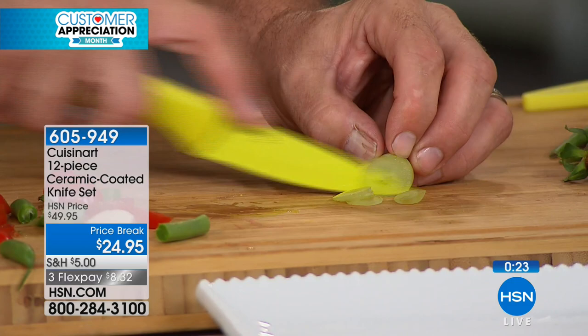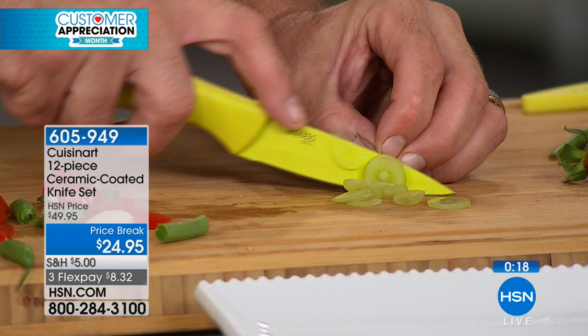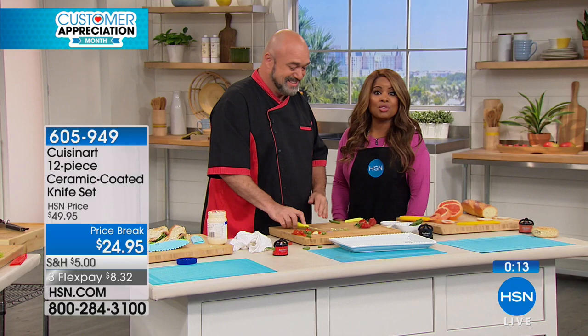If you are at home right now, you've got dull knives that you're kind of struggling with or fighting with, or you'd like stainless steel knives because they're going to last for a lifetime, these are the ones to certainly own.